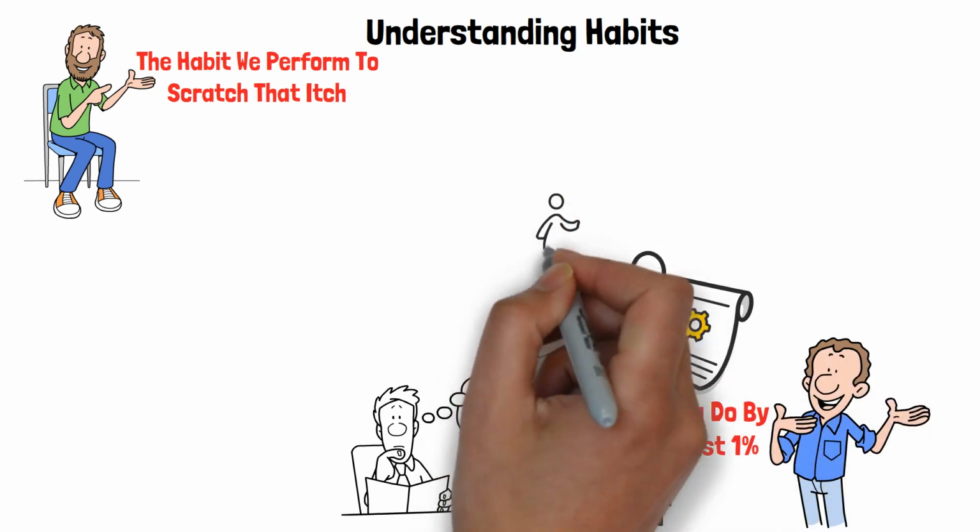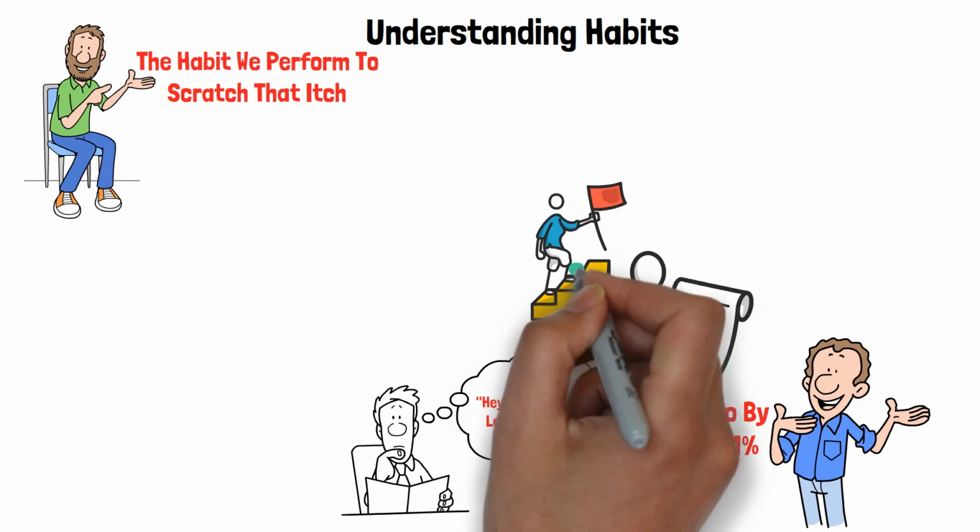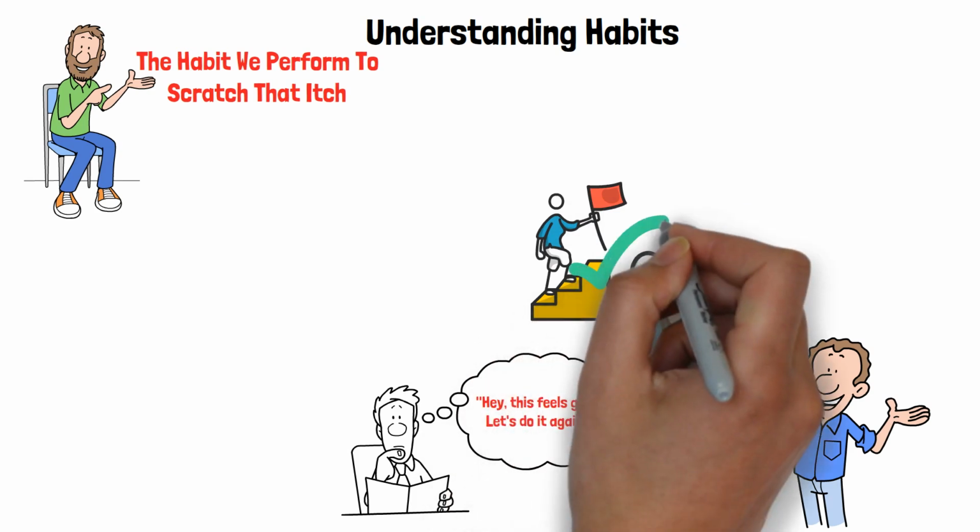The key is to focus on the system, not just the goal. Systems are the routines and practices that lead to those big dreams. By fine-tuning the system, the goals will follow.